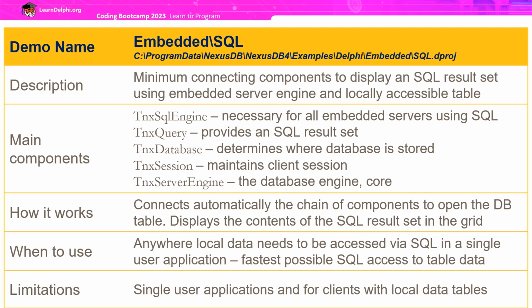A couple of things to mention, which again I'll point out on the screen as we did the screen grab, is that it has one extra component. The very first one in the sequence, in the chain, is actually a TnxSqlEngine. That's one of the sub engines that you plug in, which we're talking about in terms of the modularity and extensibility at the very heart and core of Nexus. Given it's just a straightforward one, again, no coding required, let's get stuck into it.